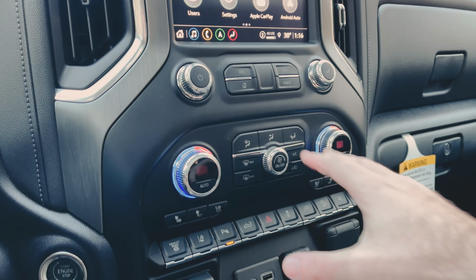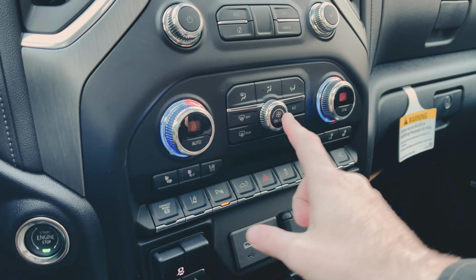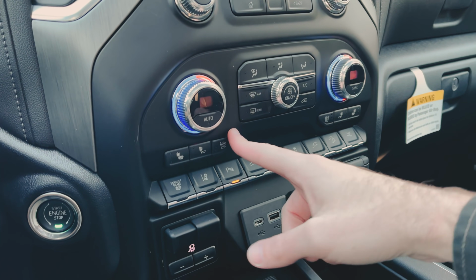Below that system, we've got our climate controls. We've got our heated seats as well as our AC seats.